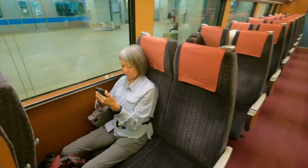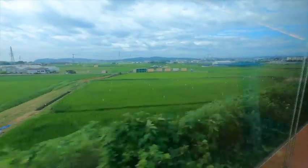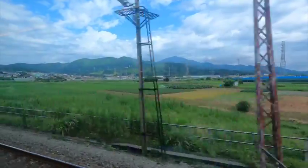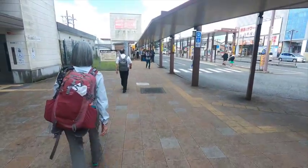Sachi's nesting down in here. We've got our reserved seats. That's rice paddies right there. So we're quite excited, but it looks like we're getting close to Gotemba, our target. So we've made it to Gotemba.